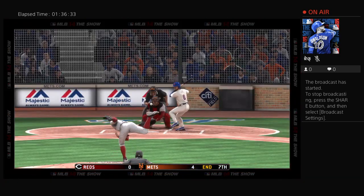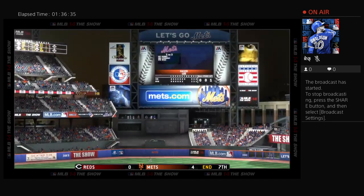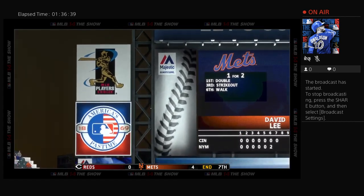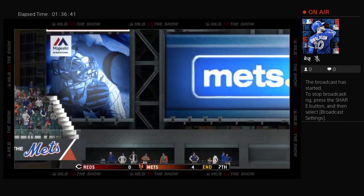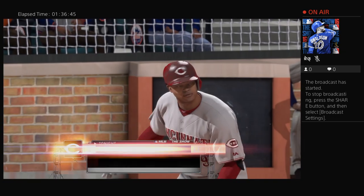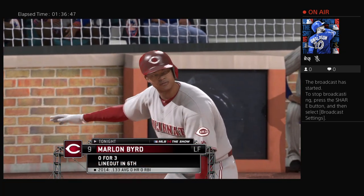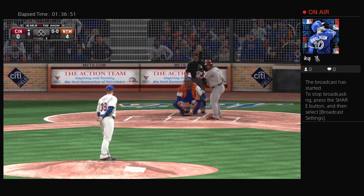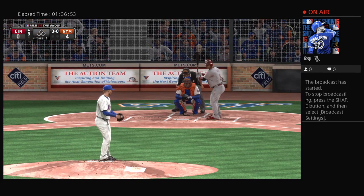But the Mets do strike for two, both coming on this two-run home run. We'll march on to the eighth. It's now 4-0 New York. Marlon Byrd will get us going now in the top half of the eighth. Leading off for Cincinnati, left fielder, Marlon Byrd.